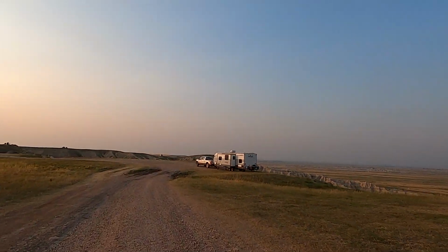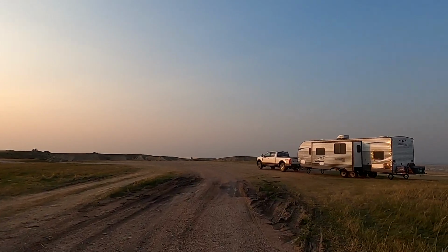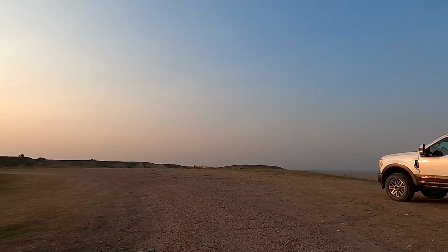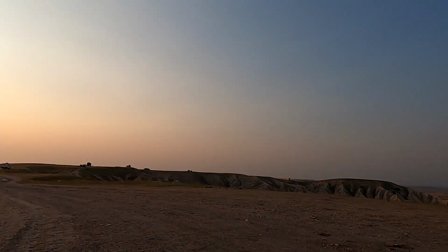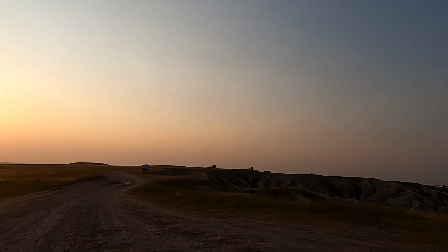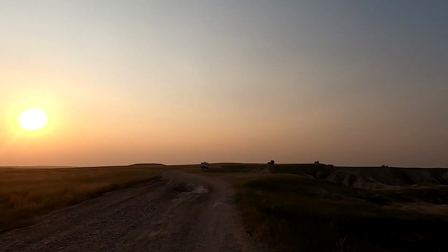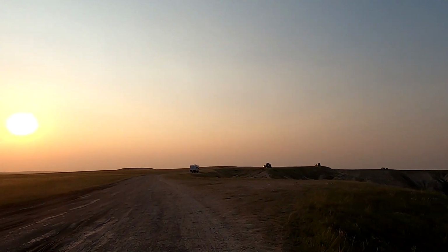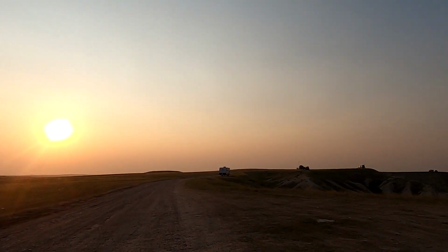All right, and then down here we've got a Conquest. He's running a generator. This, of course, all is boondocking, so no hookups of any kind. Free to stay, I believe, for 14 days. We're staying for 7. We're staying from Friday to Friday. We'll be leaving Friday morning. We got here this last Friday evening or Friday early afternoon, around 3:30 or so in the afternoon.